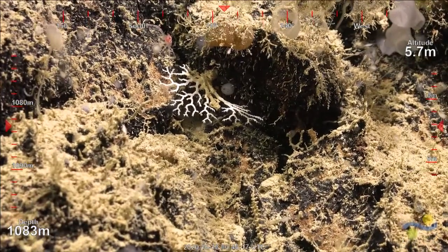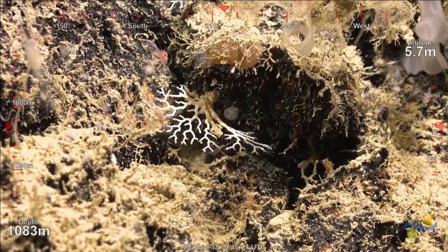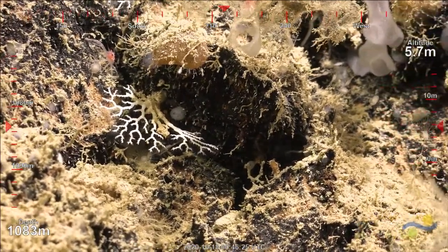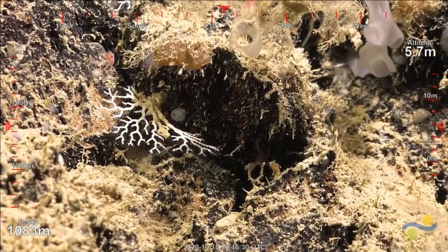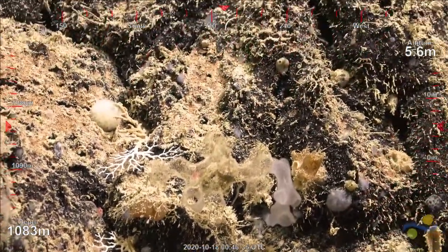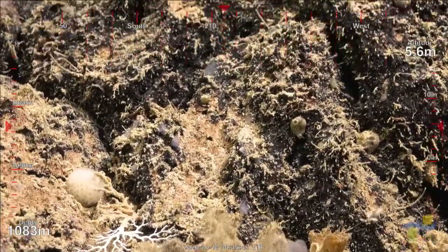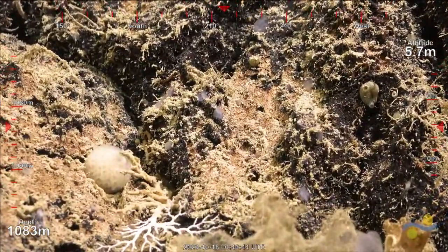Bryozoan? Not sure. No, that looks like a stalactite hydrocoral. Yeah, they're delicate and white. The polyps are not obvious at all. You usually find stylasterids a bit higher, around 400 metres. A golf ball style sponge. Yeah, this is sponge heaven here today.